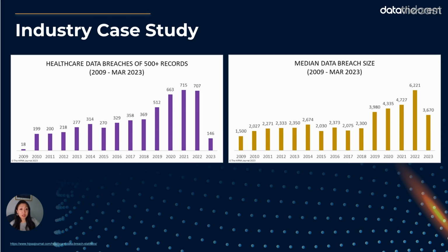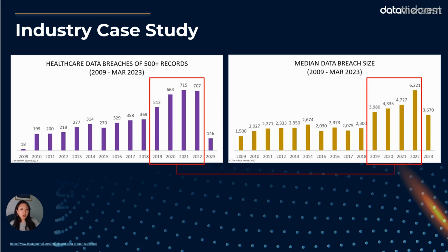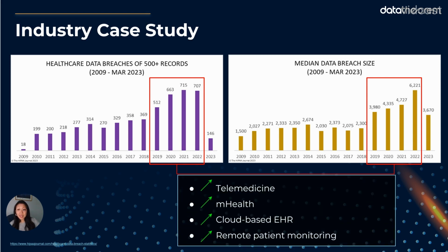And now we actually do see that, right? Everything prior to 2018 is relatively flat, but we don't see that here. And during this time, this was the COVID pandemic. What happened during that time? Now, this period was a catalyst for technology adoption among this particular industry. So they've adopted a lot of things like telemedicine, mobile health, cloud-based EHR, remote patient monitoring. This is all cloud technology that typically sits on a cloud infrastructure that is ideally compliant to the stringent standards of healthcare. Now, with all of this already in place and the fact that we're seeing bigger breaches, it means that it's more than just a cloud problem.